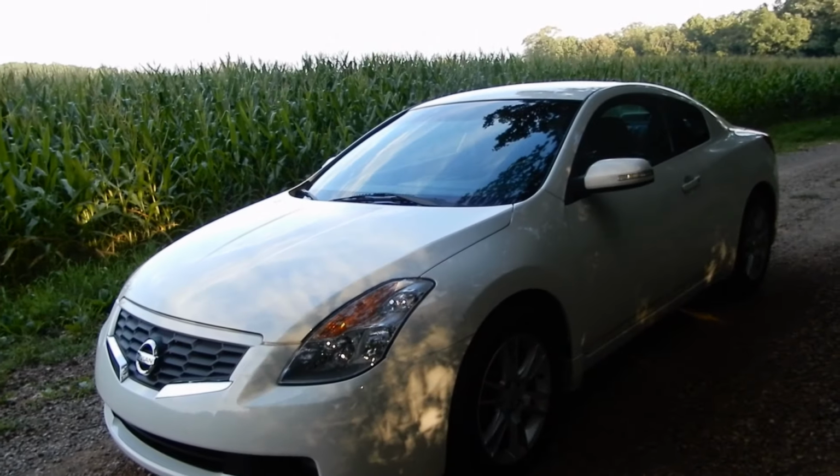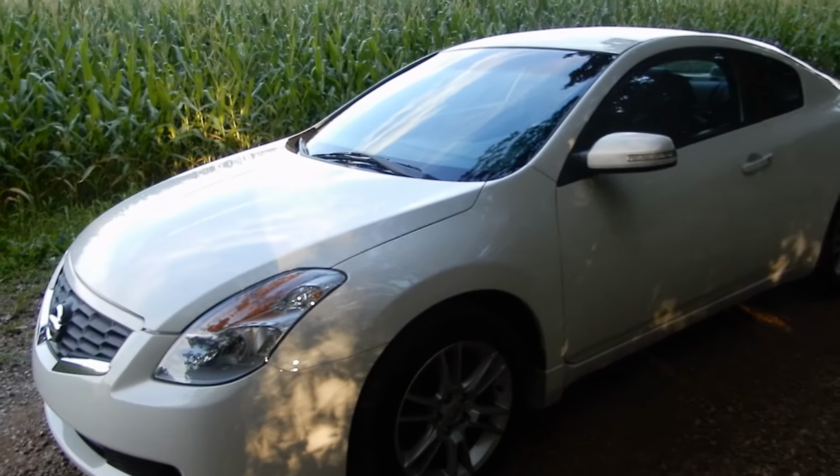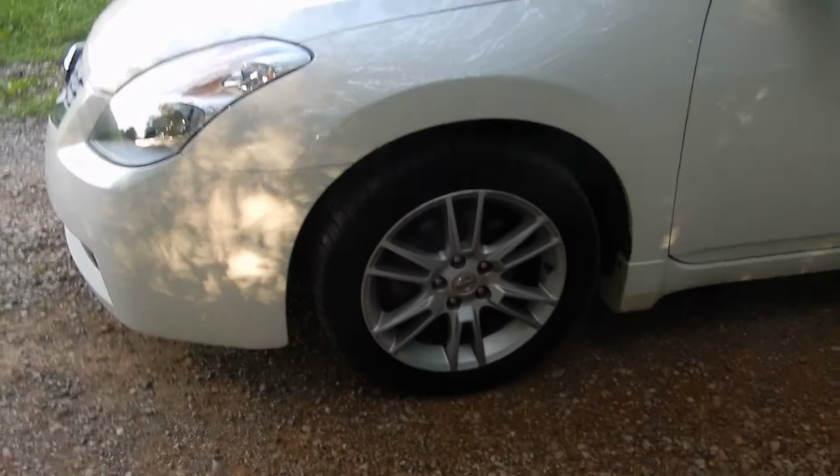Now my car is the winter frost metallic color, as you can tell. I'm sorry if the lighting is not that great. It does have the 17-inch factory rims.